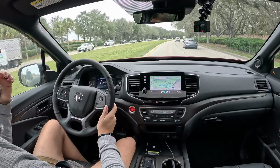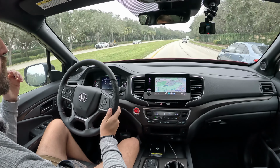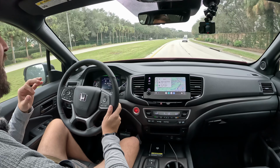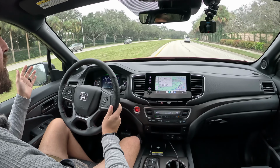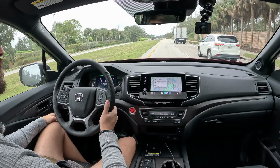The V6, pedal down, sounds awesome. And most of the time I never needed to get past like 4,000 RPM just keeping up with traffic. That was the first time I put the pedal down and it did exactly what I expected it to. The transmission's quick enough to downshift to get me around and past cars.